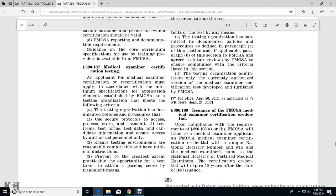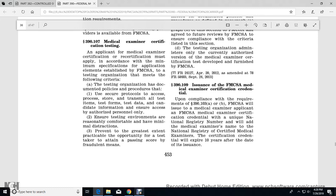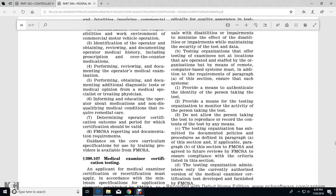All right, 390.107, the medical examiner certification test. The applicant for medical examiner certification or recertification must take the test in accordance with the minimum specification and application elements made available by the Federal Motor Carrier Safety Administration. The testing organization must meet the following criteria. The testing organization must have documented policy and procedures. Use secure protocols to access, process, store, and transmit all test items, test forms, test data, and candidate information. Ensure access for authorized personnel only, and ensure the testing environments are reasonable, comfortable, and have minimal distractions. Prevent, to the greatest extent practical, the opportunity for a test taker to attain a passing score by fraudulent means.